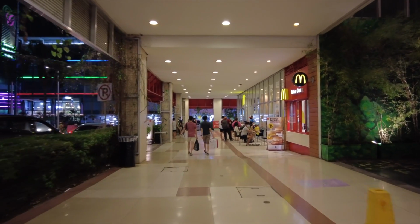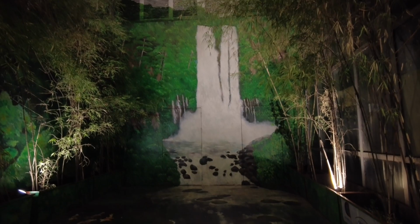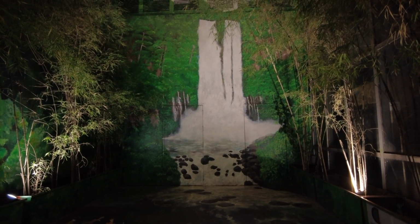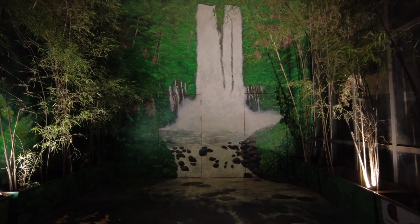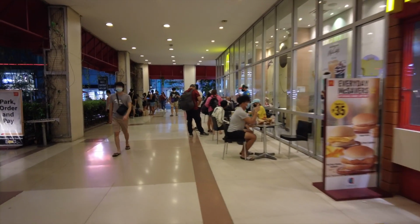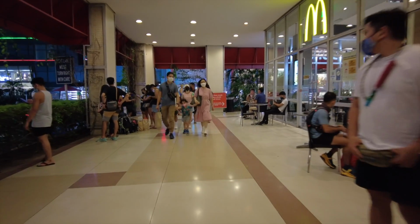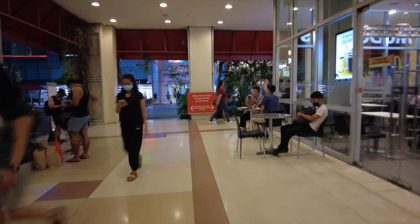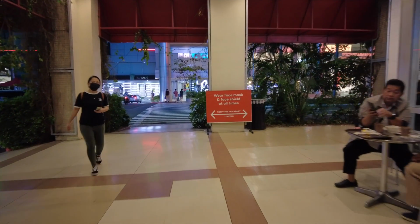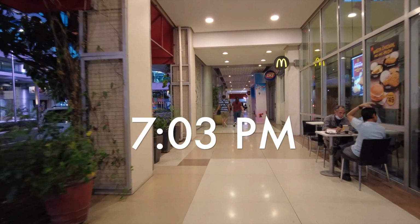And this is an inconspicuous, not so obvious IG space here at the Araneta. When I frame it correctly, you can see why. And it looks so much prettier at night as well. This is directly beside McDonald's. Lots of people tonight on a Saturday weekend, this 26th of February 2022. I'm just going to turn right from McDonald's. And it's 7:03 in the evening.